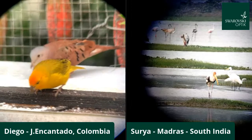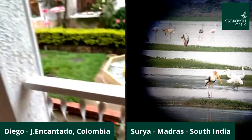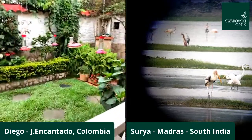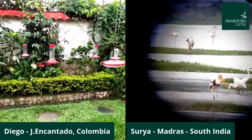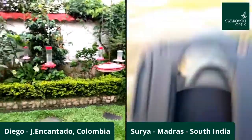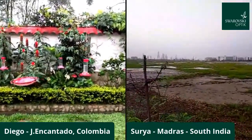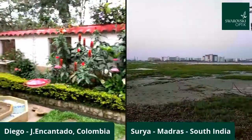You generally see them in most of the marshes and in the heronries. In fact, a lot of the bird sanctuaries in India are protected because of their presence. Let me try to pull the phone off the scope just to give you an idea of the contrast between our place and yours. There you are. You have a nice wetland there.